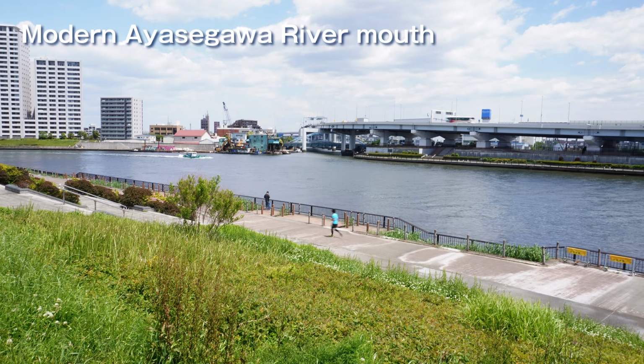Now, I went to this place in modern times. This photo was taken from the top of the bank of Shioiri Park. In the center is the mouth of the Ayasegawa River, and the Metropolitan Expressway Route 6 runs over it. Three hundred meters from the mouth of the river meets the present-day Arakawa River. The left side of the river mouth is a shipyard.